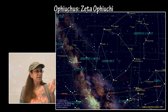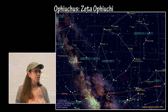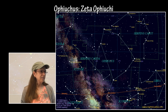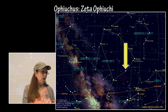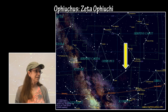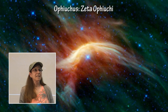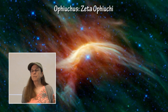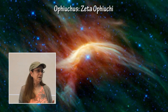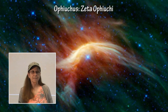It's almost a B because it's a 9.5, but this is a huge, huge star. And it is a main sequence star. It is located right there at the bottom part of Ophiuchus. And it is also very strange in that it is thought that it had a companion star that went supernova, and these must have been fairly close. It must have been a massive supernova, and it just flung this star totally out of the system.